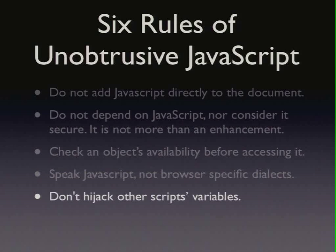Be very careful not to hijack other scripts' variables. You want all of your scripts to be really independent and isolated, to not pollute the global namespace, and to not get in the way or depend on any of these other moving parts.